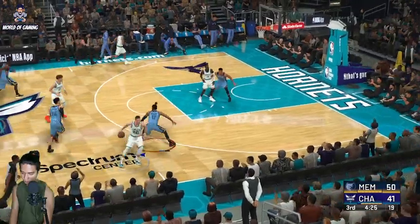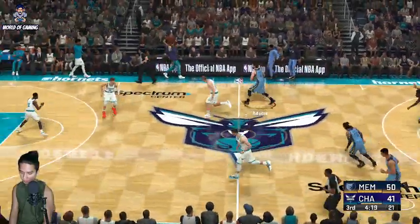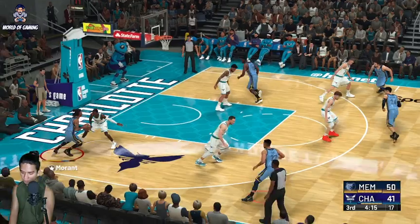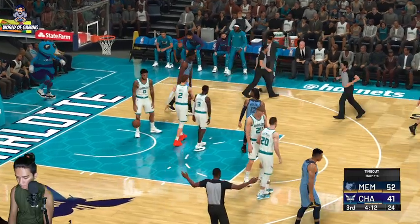And here comes Hayward, leading the fast break. The pull-up. And the rebound by Jaren Jackson. Jackson's got his fourth rebound in this one. Here's Morant. The six-footer's good. Timeout. Morant's got 34 points.